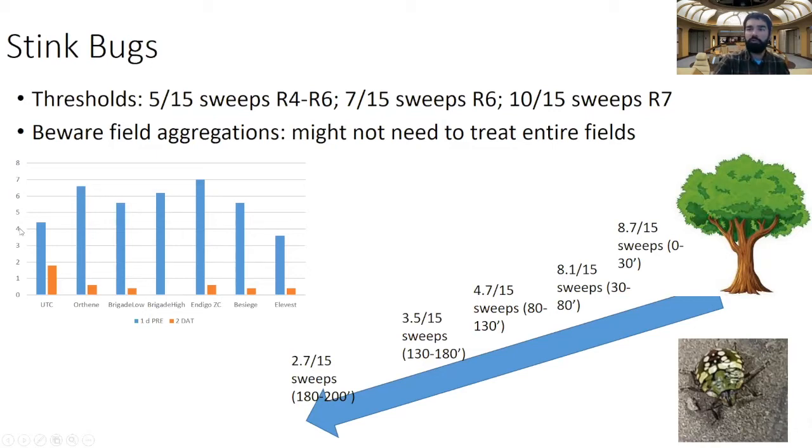2 days after treatment, the numbers in all of the plots, including the untreated check, declined quite a bit. And I think that's because a lot of the stink bugs were moving around, moving in and out of plots, and moving into the treated area of the field.